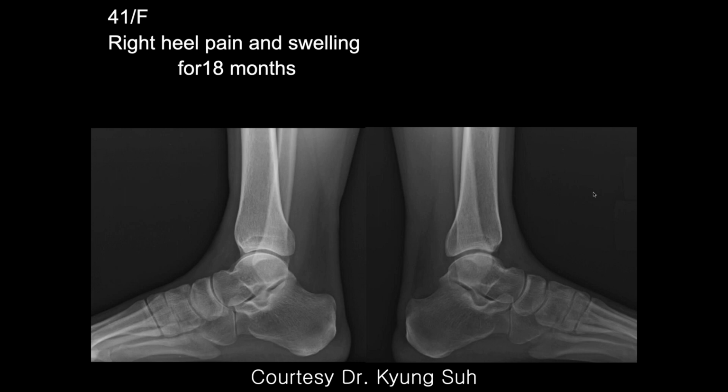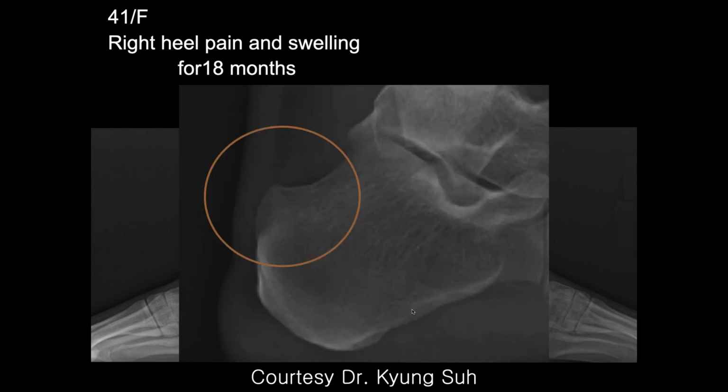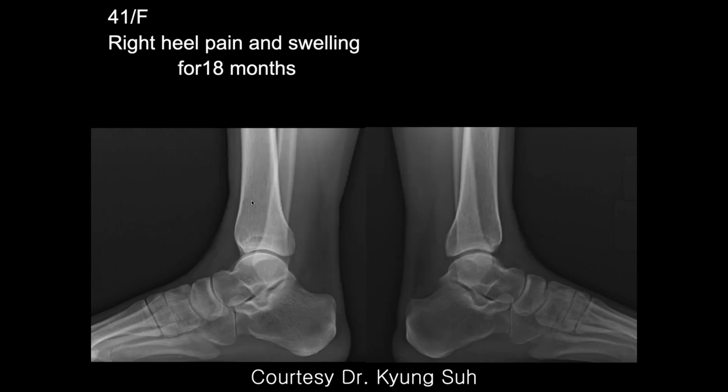Okay, we have a 41-year-old female with right heel pain and swelling for 18 months. Right is on your right, left is on your left. Right is on my right? Okay. I don't see a clear Haglund deformity. What's the difference in contour between the asymptomatic side and the symptomatic side? Okay. So there is slight protuberance of that posterior superior aspect of the calcaneus.